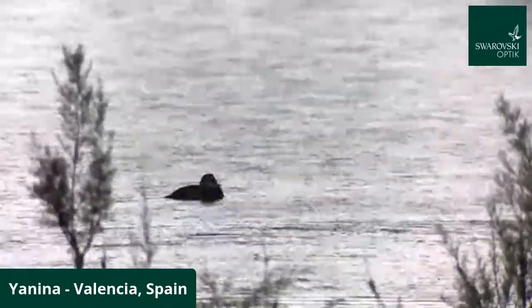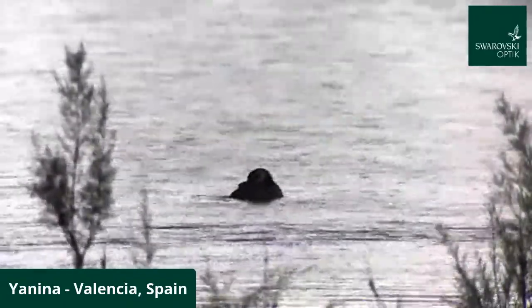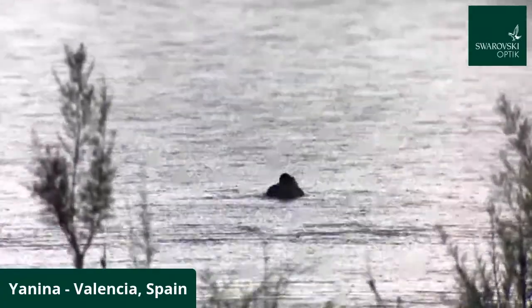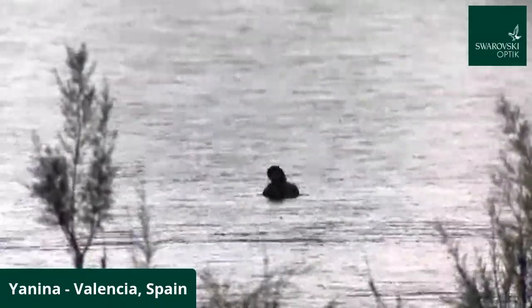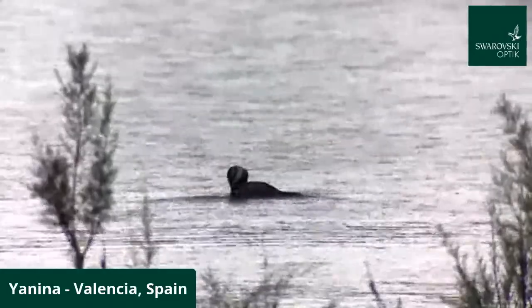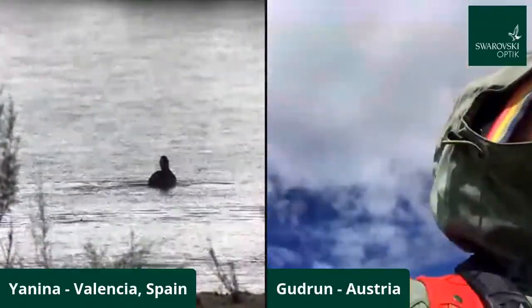going up and down. But here in Spain, in Valencia region, also in La Mancha, Albacete, and Andalusia, it is present, and we are lucky to enjoy it today under the rain.